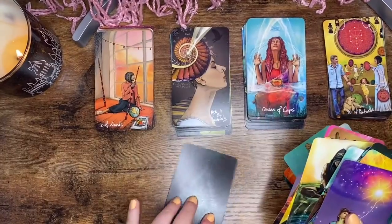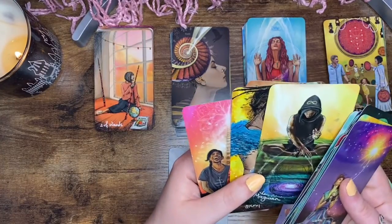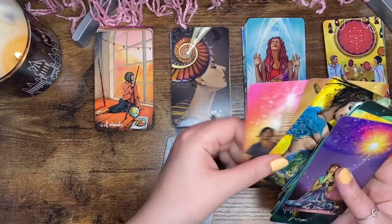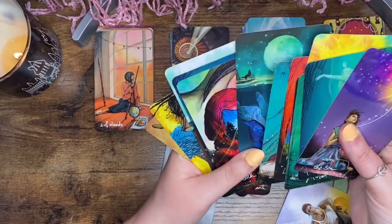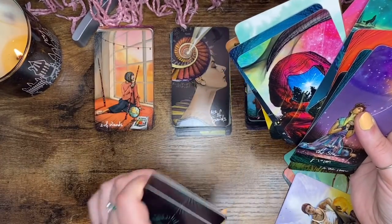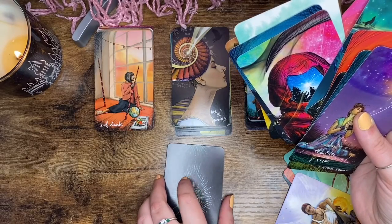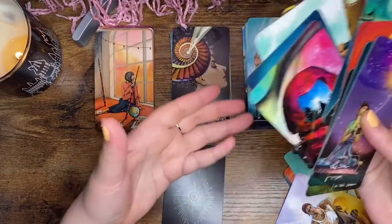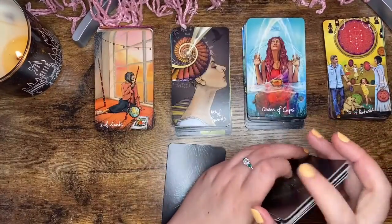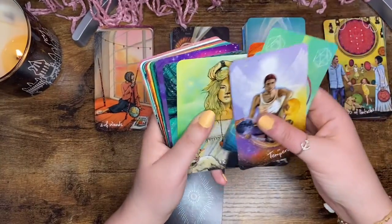Okay, so we have the Fool. And then I know the Magician is next. The High Priestess. I don't know what it is that I find so calming and relaxing about doing this, but there's something about it. Maybe it's even just the energy of spending time with the cards, even though we're not doing a reading. I don't know, it's good energy. I enjoy doing it.